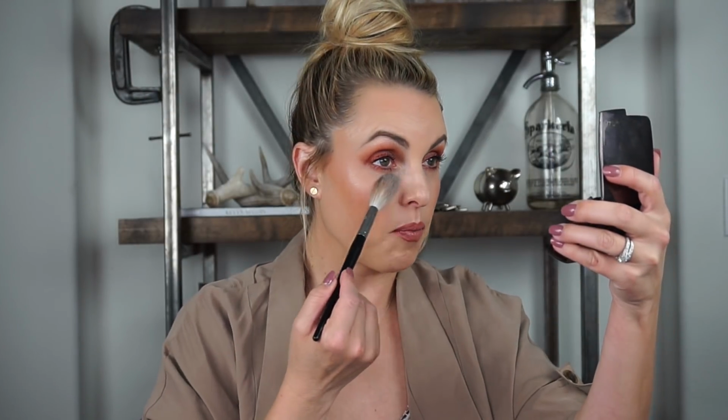So when I set my under eyes, I'll take my brush, I'll tap like this into the product, just gently, tap off excess, and then I will press just ever so slightly under that eye. Okay? That is all I do.